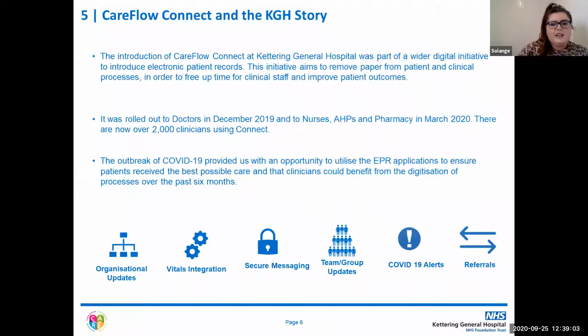So CareFlow Connect was rolled out officially to all of the doctors in December last year, and even that date was a bit of a struggle as to when we picked it. So we rolled it out on the day of changeover of all the junior doctors in the hospital. And then we rolled out to the nurses and the allied health professionals in March this year, just at the time of COVID, really, just before.